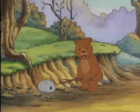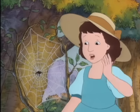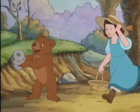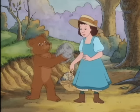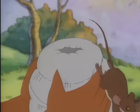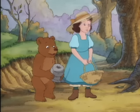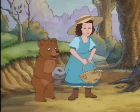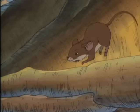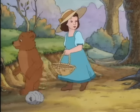Emily, look at this. Oh, no! Little bear, that's a wasp's nest. It's all right. Nobody's home. Oops! Somebody was home after all. Sorry, Field Mouse.